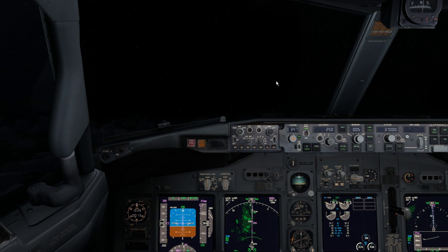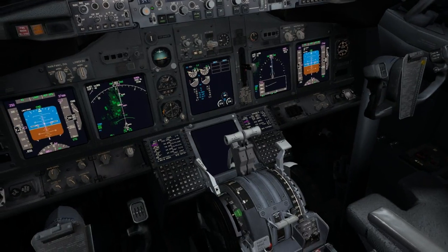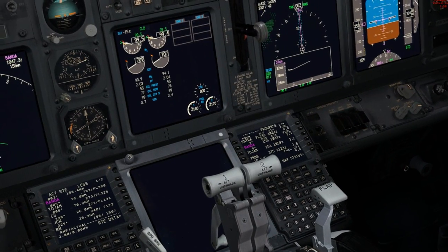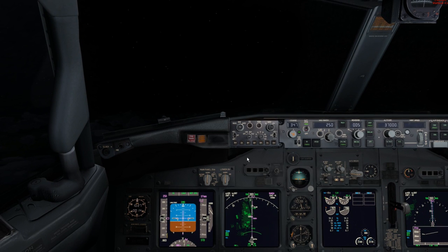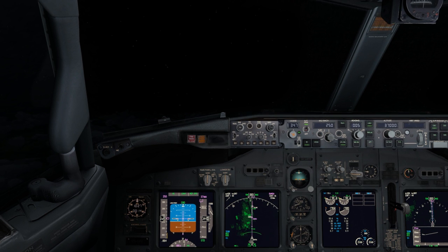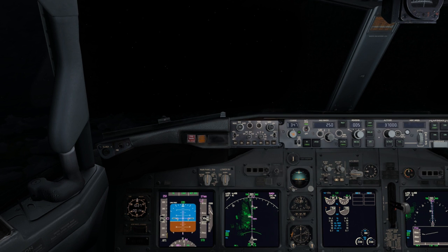812. .8 on arrival. We should be alright. Ambulance 207, contact Sydney approach 124.40. Approach 124.4, ambulance 207. Looking at the Meta, so I could be runway 19 today. Wind is 150 at 9 knots.